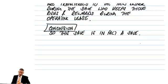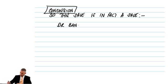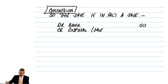So if it's a sale, the double entry would be like this. Like I say, I'm not a massive fan of double entry, but I think it works really well in this case. So we debit the bank with the cash inflow, which is a figure of 50 in part 2, and we credit a disposal T account with the cash as sale proceeds, described as sale proceeds, also 50.